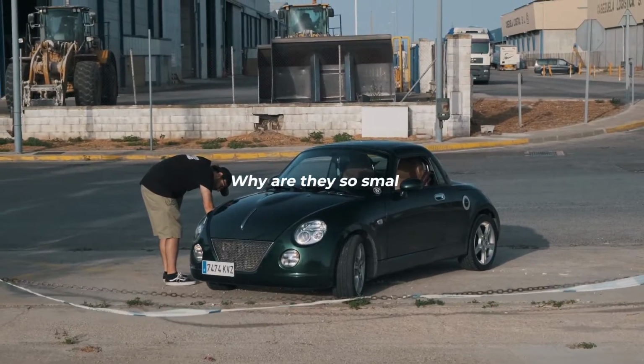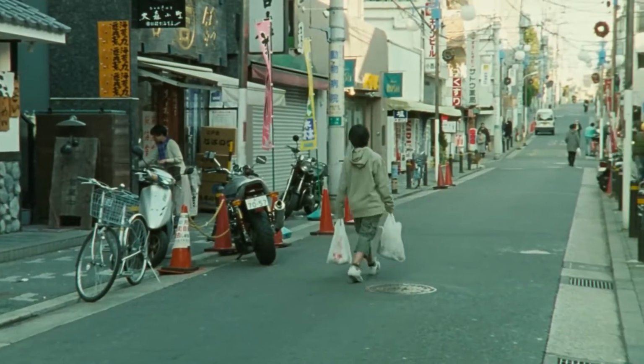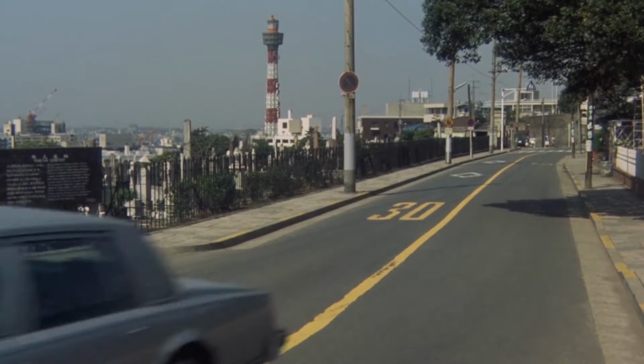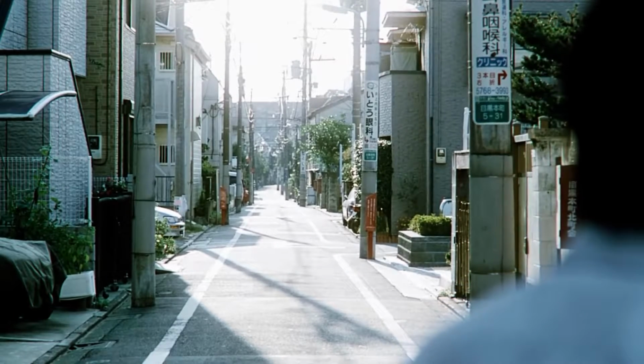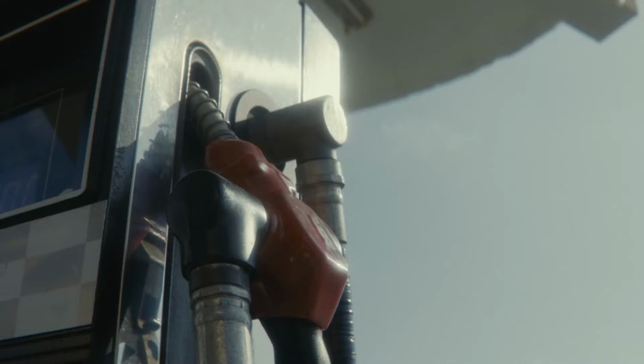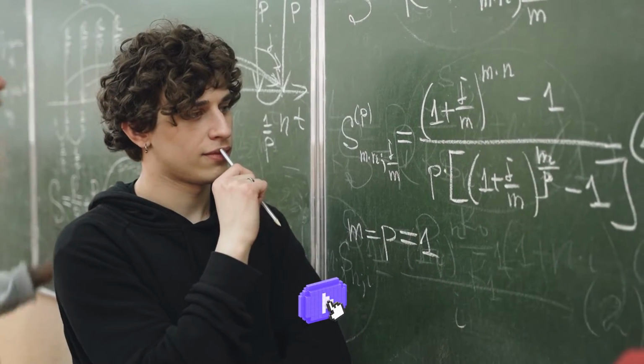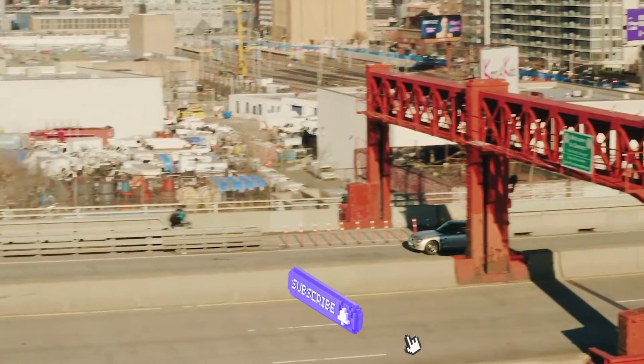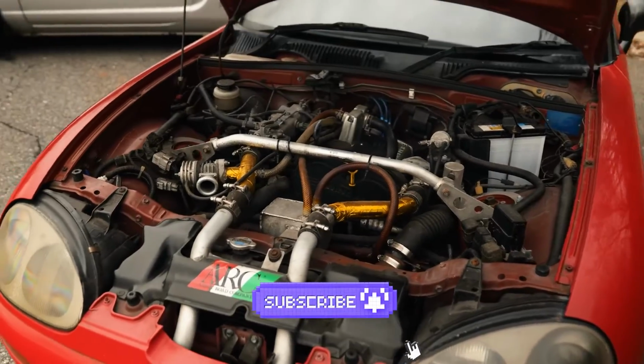Why are they so small, you ask? Well, it's partly because Japan's got some unique conditions. They've got heavy taxes on larger cars, tight parking spaces in cities, narrow streets, and pricey fuel. So, what do you think is the solution? Create cars that squeeze as much interior space as possible into a tiny frame and use super efficient engines.